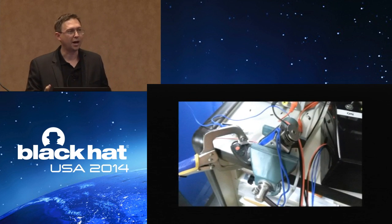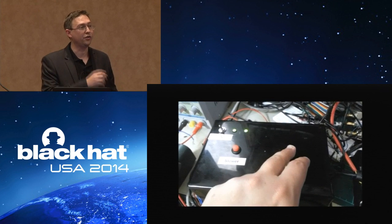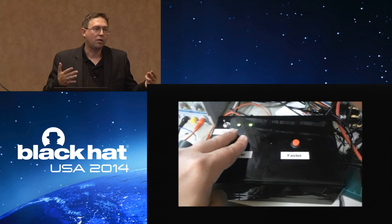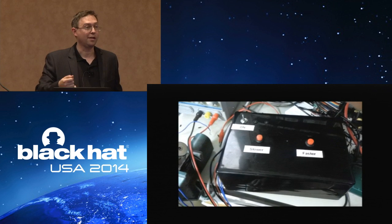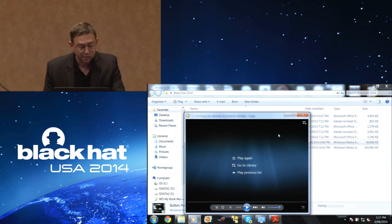People ask me often, why didn't you just take apart the key fob and solder some wires and use a relay or something to that effect? And I don't want to destroy the key fob. I want to be able to take a key fob of my neighbours, put it into this little device, and get a good data set of button pushes.